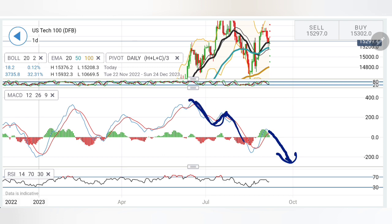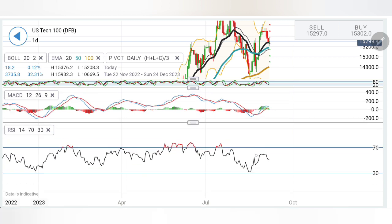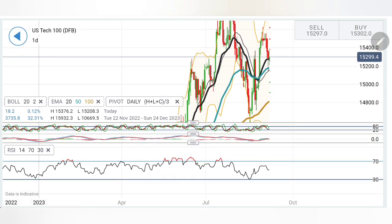See the drop, retracement, second wave, and then the third wave. Once it crosses over, it is going to be a sharp bearish wave. RSI is also looking downwards. So first of all, on the daily charts, the 15500-15600 zone is the greater resistance. If it stays beyond 15600, remember 15800 and 16000 levels will definitely get achieved, which are the double top levels, or in fact it can achieve higher highs.